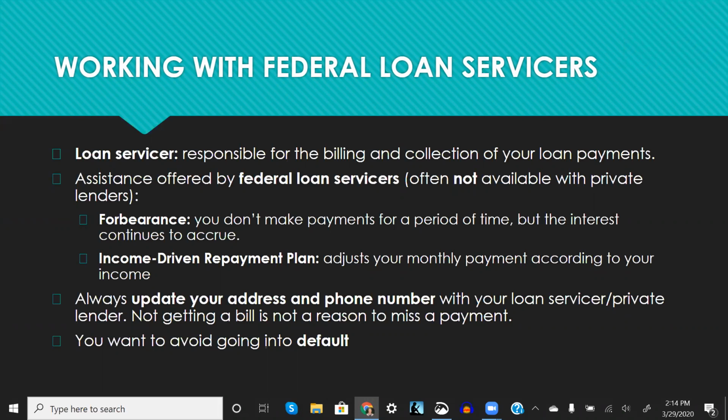And does interest still accrue while I'm in school? Not on your subsidized loan, no. On your unsubsidized loan, yes. Okay. And will having loan forgiveness mess with your credit? No, not at all, because you're going to be making 10 years of on-time payments. So that helps your credit.